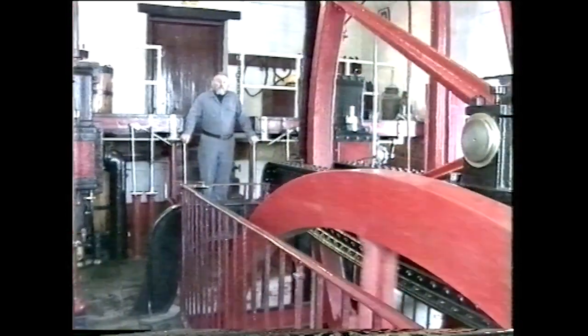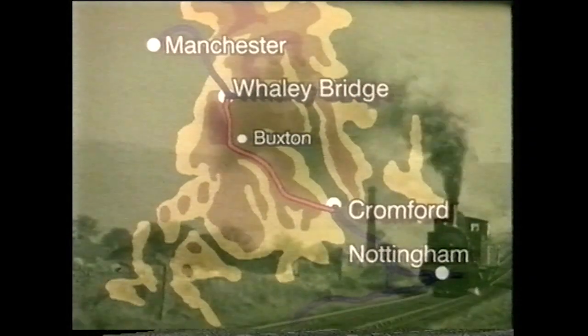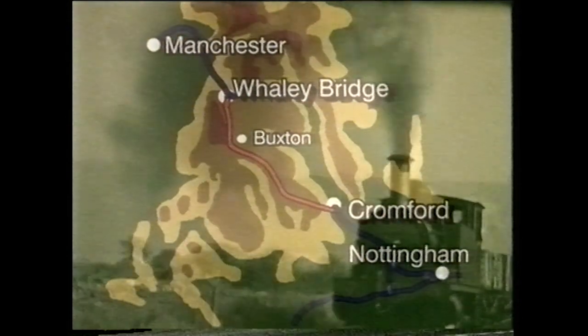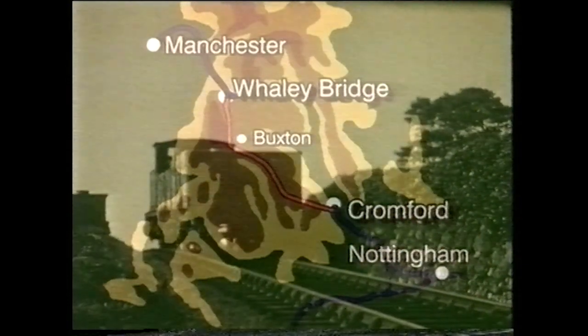Well, in order to understand what the engine does, it's as well to have a brief idea of the railway. Now, it's one of the earliest railways to be built in the country, but it was part of the canal transport system. It linked the Cromford Canal, which was part of the Trent Valley waterway system, with the Peak Forest Canal, which went down to the Mersey and Manchester and through. So it was quite an important link in its way. And it was built very like a canal.